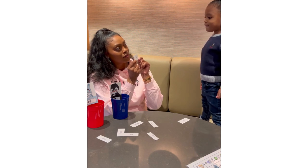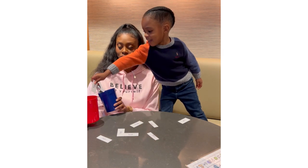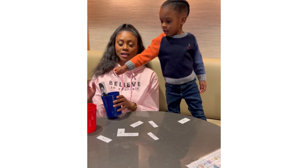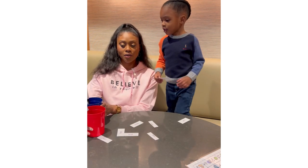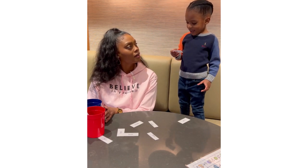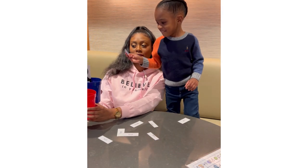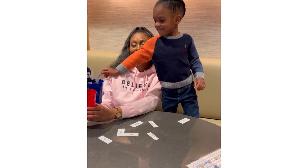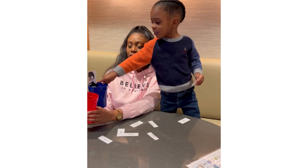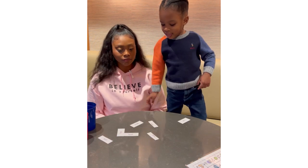At. Fat. Where does it go? You sure? That says app. That says fat. This says at. Where does it go? App or at? What word is it? Say the word again. At. So which one? App or at? This one. Good job. It's a T like ta. Exactly. Good job.